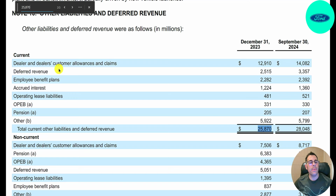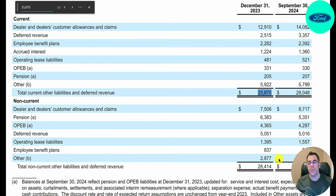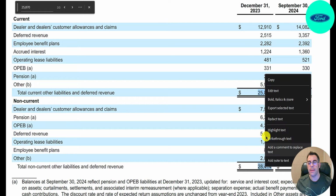So they owe $13 billion to dealers, deferred revenue $2.5 billion. This is when a company gets paid for something before they provide the product or service. So it's carried on the balance sheet as a liability. Employee benefits $2.3 billion. They also have $28 billion in the non-current section, $28.4 billion. I'll show you that in the balance sheet.